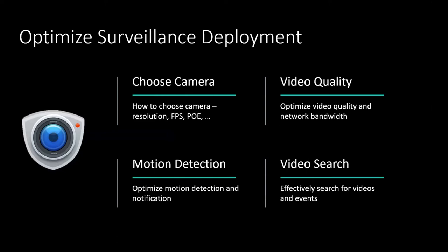So now that we have an idea of Surveillance Station and our desktop client, we are going to jump into the main purpose of the webinar, how to optimize a surveillance deployment. There are four main things we will be covering today. First is how to choose a camera, and then how to optimize the video quality and motion detection. And lastly, I will show you in the live demo how to effectively search for videos using our timeline and smart search tools.